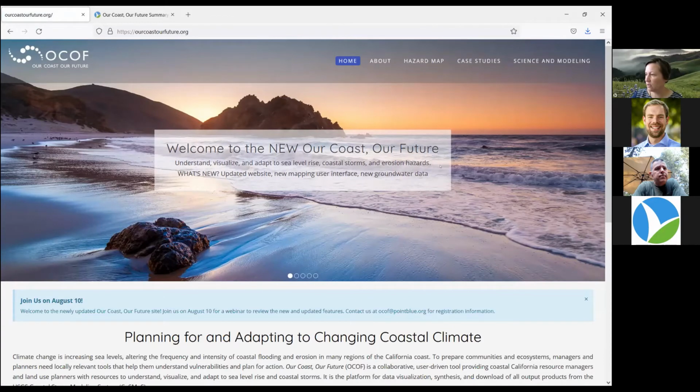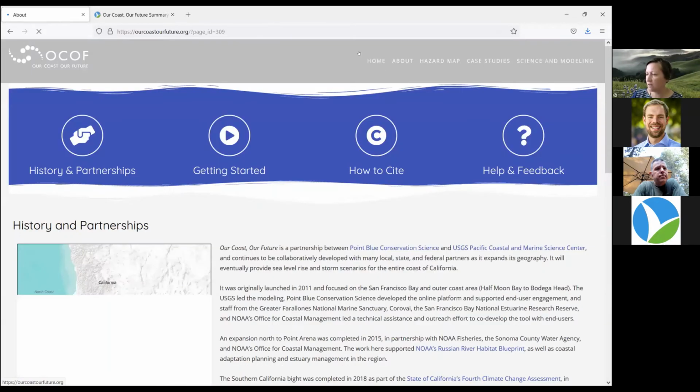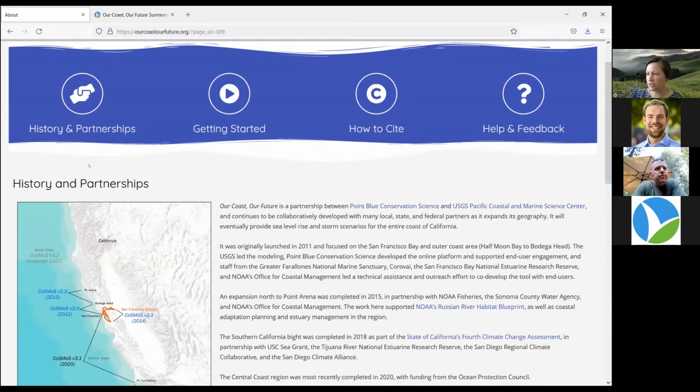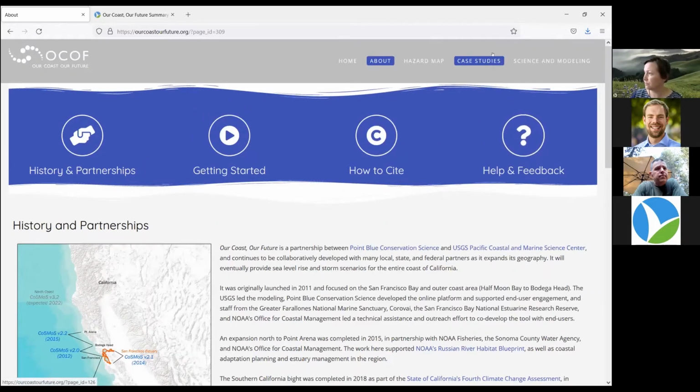So here's our new landing page and the new website with an updated and refreshed look, as well as a lot of new content. And the major features that we have are information about the geography, the history, the partnerships, information on how to get started, and we'll hopefully be adding some new things here with tutorials and other things in the next few weeks. Information on how to cite, and what I'm really hoping is that we'll start to get some feedback, so please feel free to send us feedback about the new viewer and the tool.